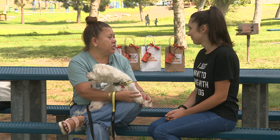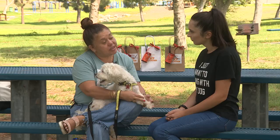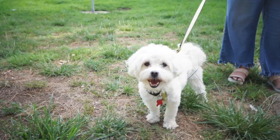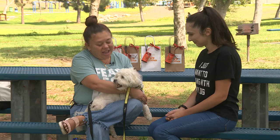I think he would probably thrive in an adults only home that would have a fenced in yard, because he does like to go wandering around for the occasional lizard or squirrel in the backyard. But other than that, as you can see, he's preoccupied with everything that's going on right now, and he just needs a good home. Hopefully, we'll be able to find him one.